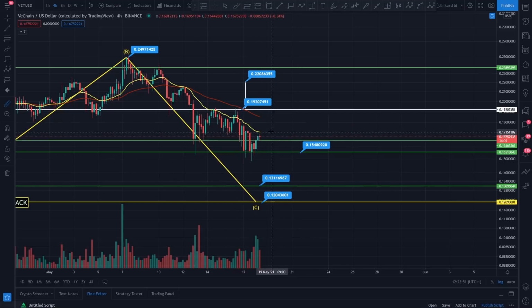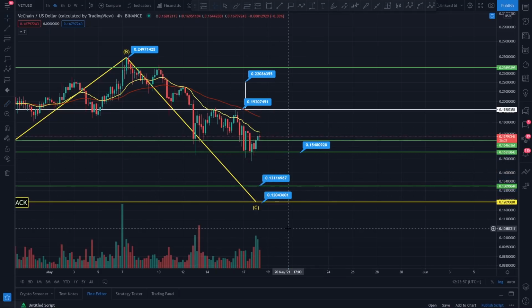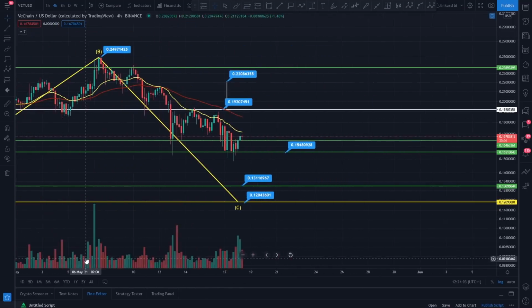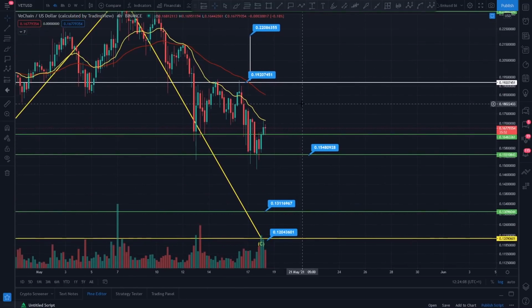But like I said to you, I'm always going to show you resistance and support. Now if you lose this support, then do look at a little cheeky long down to those particular lower targets right there, carrying out that ABC correction and that deeper C wave down to the 20 weekly EMA for Vechain. So what I'm going to do is jump on the hourly time frame right now.